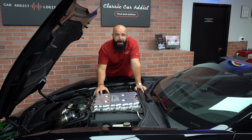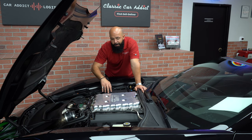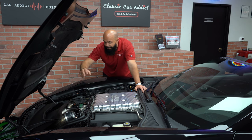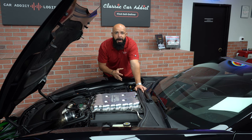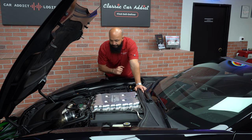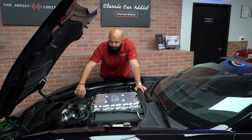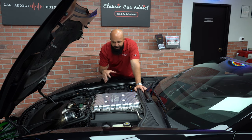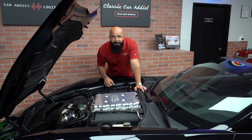Obviously, it's got your upgraded cam. It's got your Kong or your ported blower. This one has also the additional cooler. This has got the cold air intake. It's got the long tube headers. It's got all the good stuff. It is street legal. It's got all the cats on it. It is tuned. It's got the upgraded pulleys. It's got the upgraded throttle body. Everything that you really want in this thing is just awesome. You got to hear it.